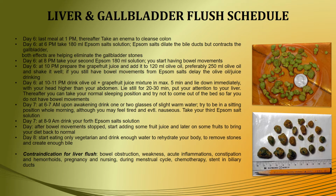At 8 p.m. on day 6, you take your second Epsom 180 ml solution and you will start having bowel movements. At 10 p.m. on day 6, you prepare the grapefruit juice and add it to 120 ml of olive oil, even better to 250 ml of olive oil, and shake it well. And if you still have bowel movements from the Epsom salts, delay the olive oil with the juice drinking. Day 6, 10 to 11 p.m., you drink the olive oil and grapefruit juice mixture in maximum 5 minutes.